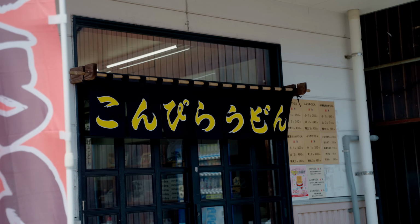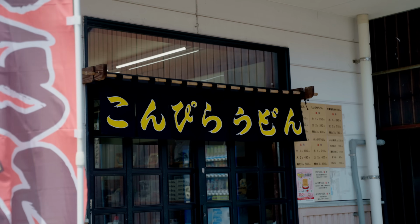Highly recommend this place. It's off the main strip, so it's not that busy. Really good. Like I've said in previous videos, I'm definitely no foodie, so it's harder for me to recognize the difference between good food and bad food. But that udon was nice and firm, like a Japanese version of al dente. Oh, so good.